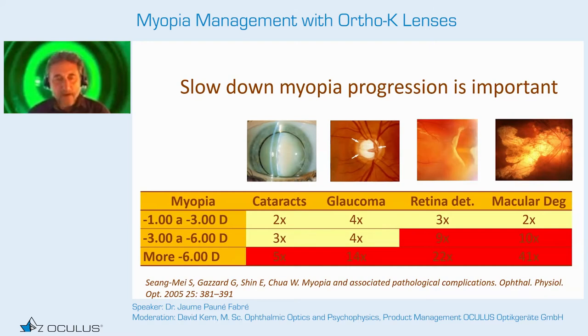But any diopter in myopia counts. Even a low myope has more chances to have a problem with vision than non-myopes. So it's important to take care of any kind of myopia from the beginning.